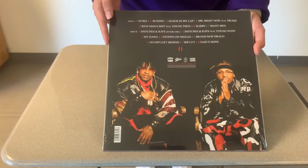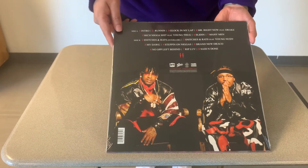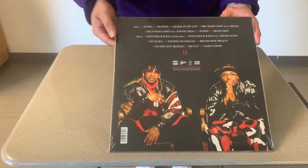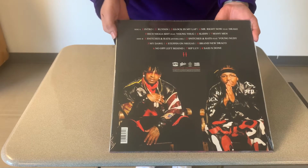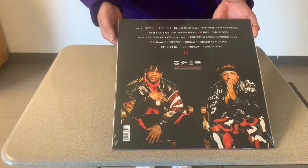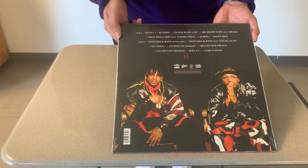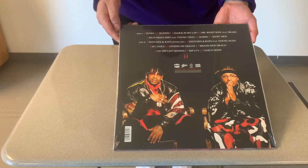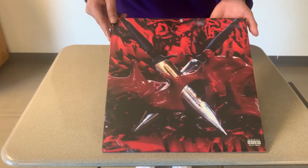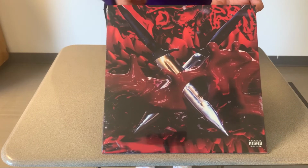It comes on a red vinyl. Nothing too interesting, too exciting. I mean, we all know what a red vinyl looks like. I feel like that color's pretty overplayed at this point, if I'm being honest, but overall just a great album. And I think 21 Savage keeps showing us just how consistently good an artist he is with his latest release here, along with Metro Boomin. But yeah, that is Savage Mode 2 by 21 Savage.